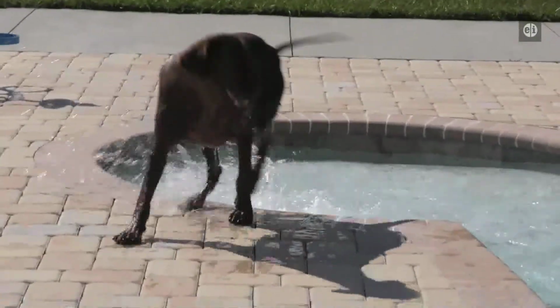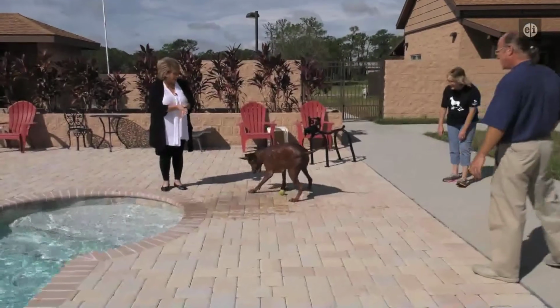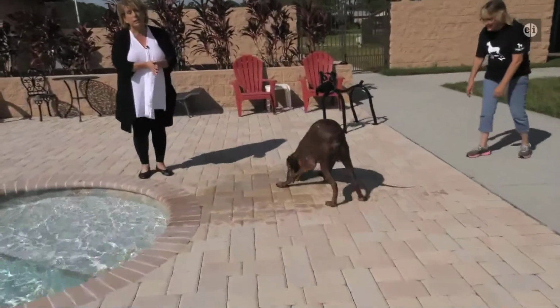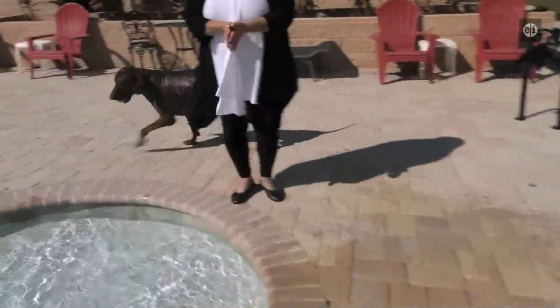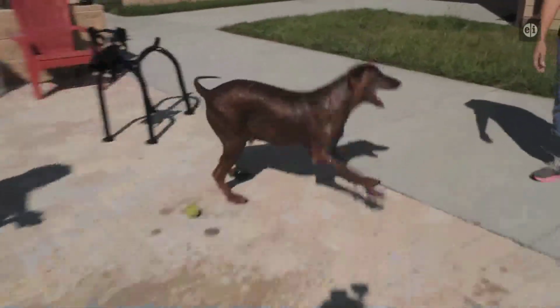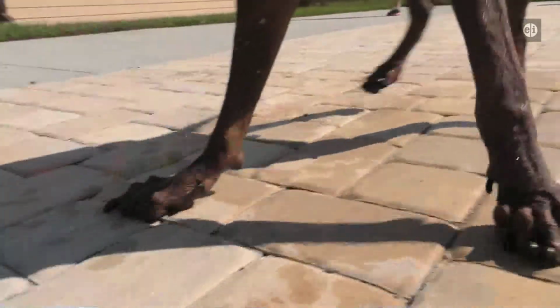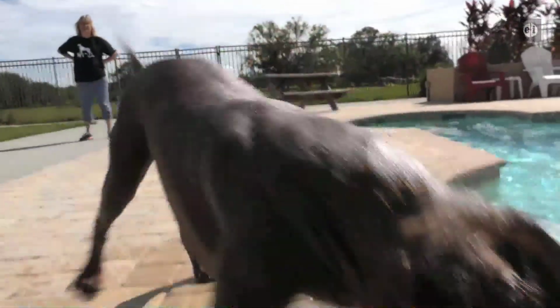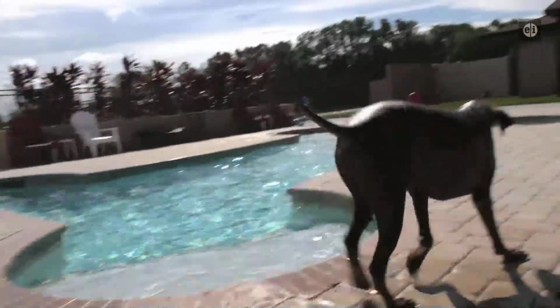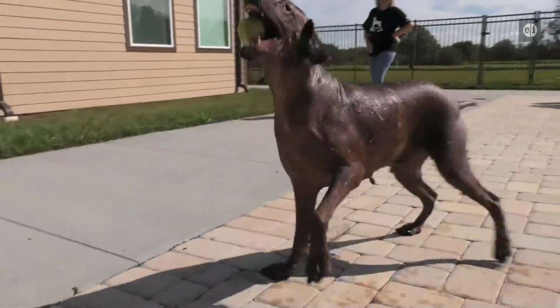What has surprised me is the fortitude that this dog had. He came to us near death, and we prayed and we worked with him. And just to see him so happy and healthy, he's truly our miracle. He is our miracle baby. Did you ever see such a happy dog? He's happy. He's happy.